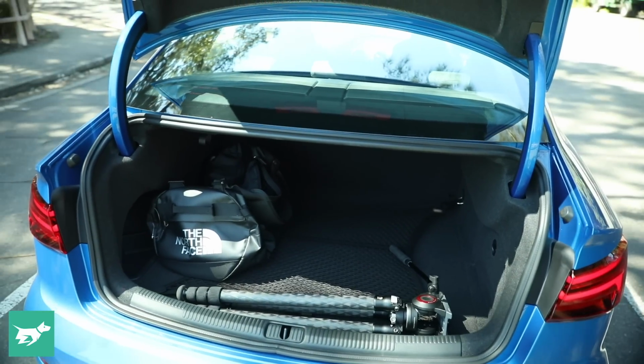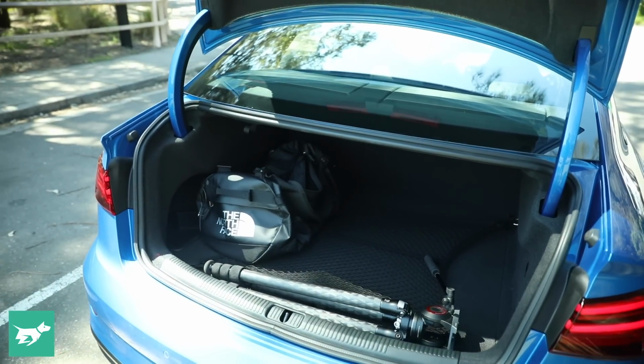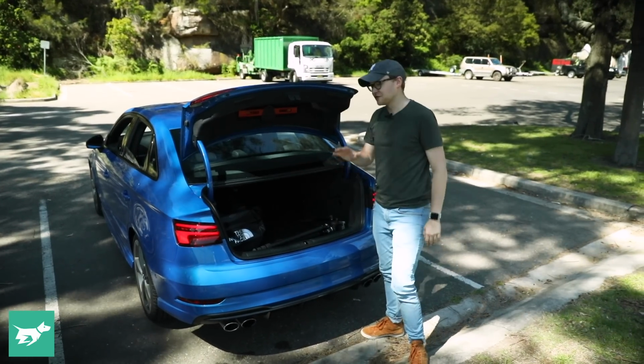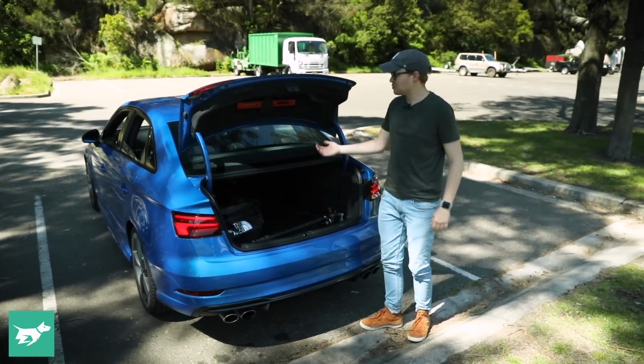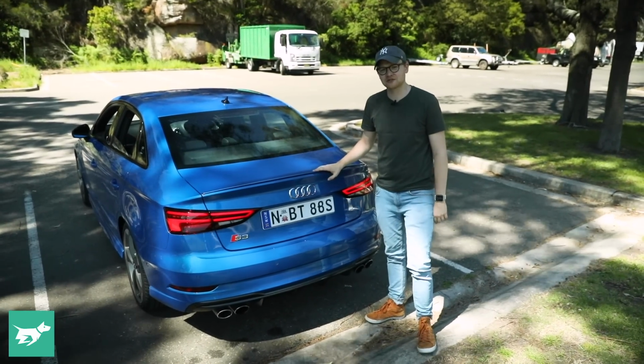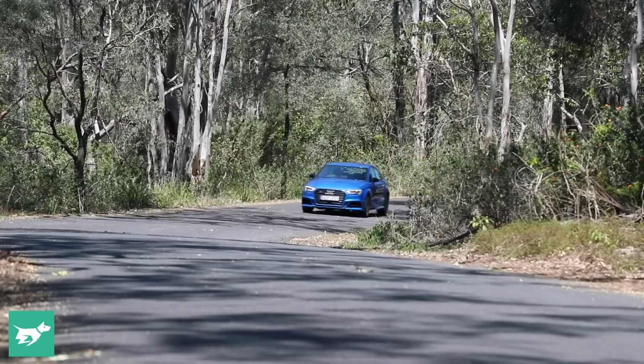You got netting so your groceries don't roll around. It's a nice, usable sedan boot, but the aperture here is a little narrower. If you go for the hatch, of course, you have the wide opening door, so that's less of a problem. But what is the Audi S3 like out on the road?